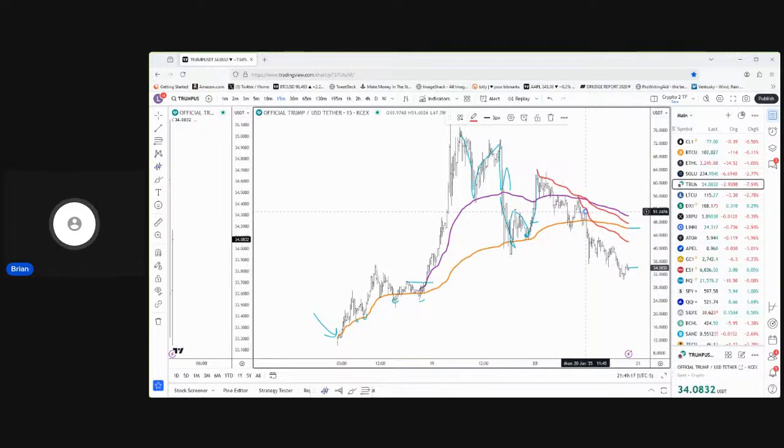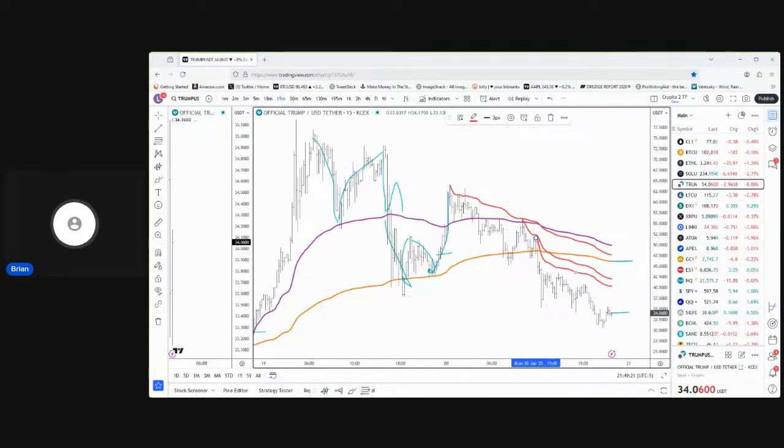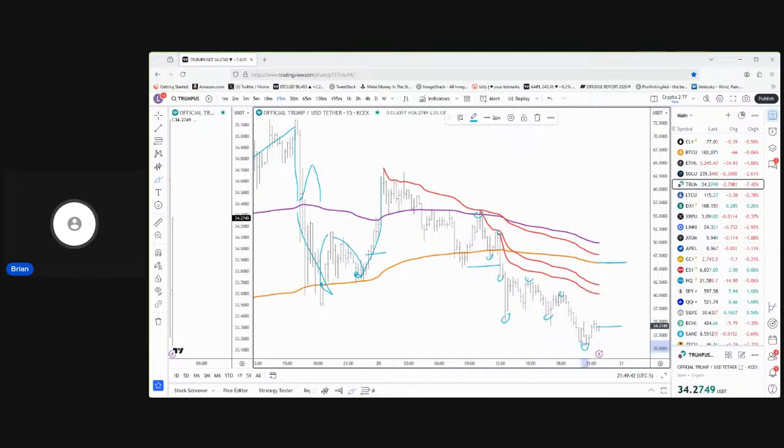Right now, we have a very clear pattern in here, and that pattern, you don't need any anchors to see it. We made this high. We made a lower low. We had made this low. We made a lower high. Then we made a lower low right in here. We made a lower high. We made a lower low, a lower high, a lower low. If people are buying this, you're seeing something different than me as a trend trader.